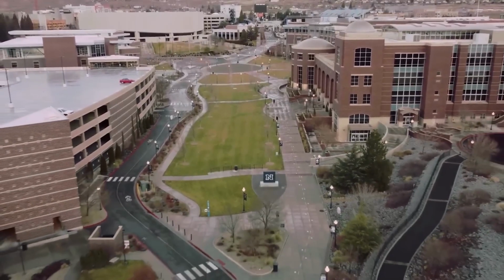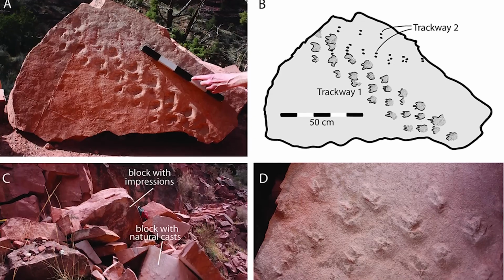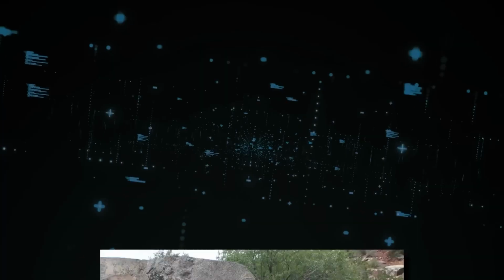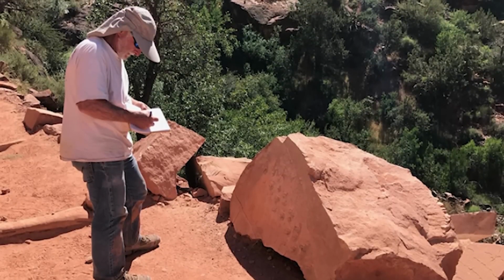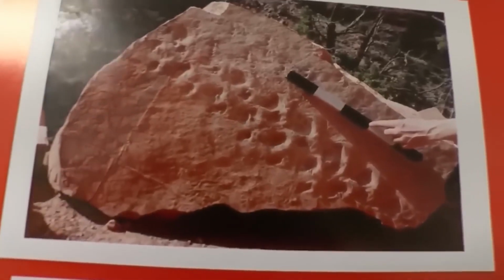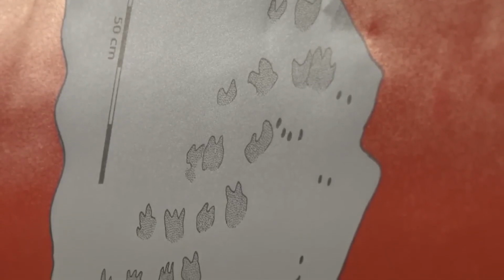a paleontologist at the University of Nevada, Las Vegas, renowned for his excavation of the Washoe Hunting Ground, a 200-year-old butchering site found in Carson City. From Rowland's analysis of the photos he received, it turned out that Krill's discoveries were ancient fossilized tracks. Rowland suggested the footprints to be as old as 313 million years old, making the fossil the oldest and the earliest evidence of vertebrate animals ever found in the Grand Canyon.